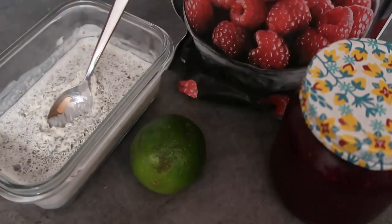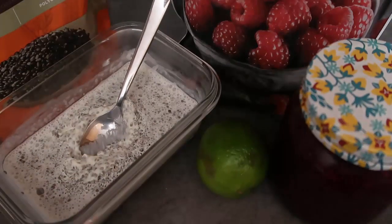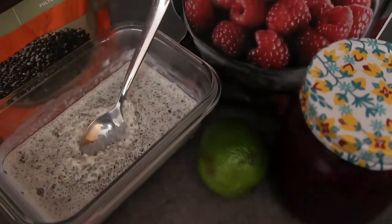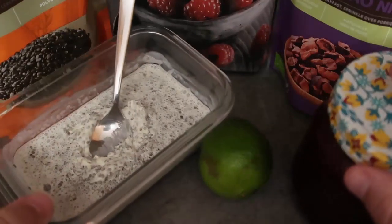You could just pop on some nuts or some more chia seeds, which I'll pop at the back over there. And the other option, if you want something a bit chocolatey, is to break over a row of chocolate to mix through. Or I've got cacao nibs over here. Just a handful of cacao nibs makes a lovely chocolatey topping. So it is totally up to you what you want to go for.